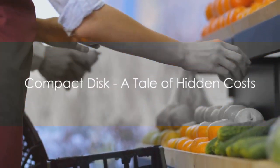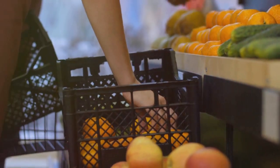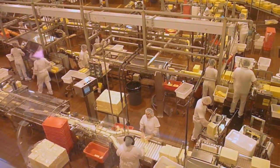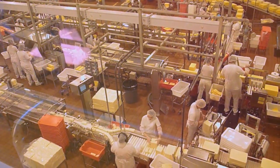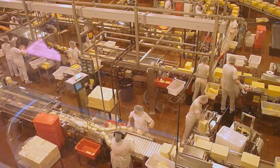In the digital age, the compact disc may seem obsolete, but what are the costs behind its production? Let's delve into the life of a compact disc, an artifact from the not-so-distant past. It's a journey that starts with raw materials. The primary component, polycarbonate plastic, is derived from crude oil.